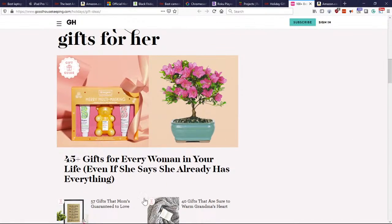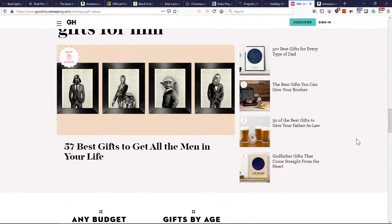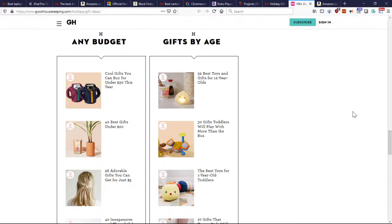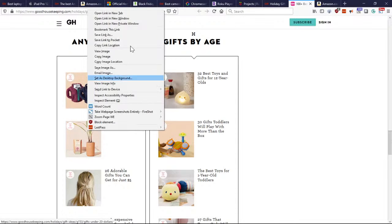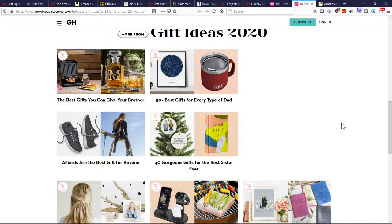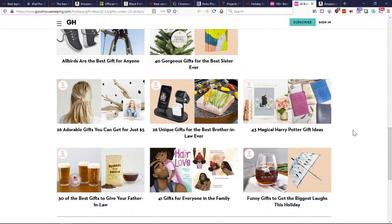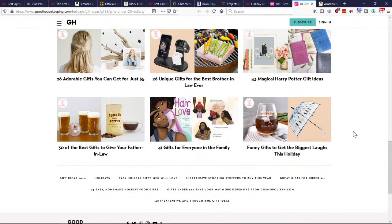So as you see, they have different categories. Kids, boys, teens. Photos of Star Wars. Best gifts for your brother. Any budget. It's cozies for your drink. That's kind of silly. All right, best gifts under 20 bucks. Let's look at that. Broken up into categories. So, lots of great ideas.